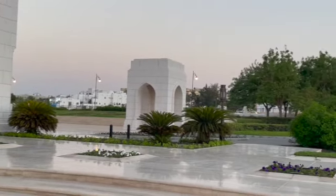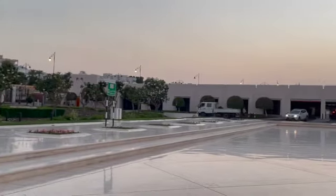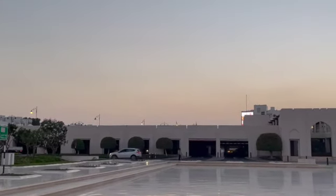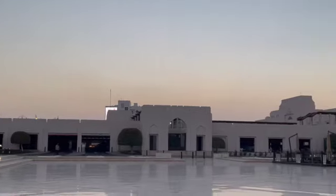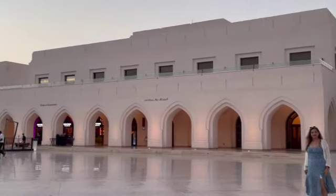When in the Middle East, one has to remember that this is a desert. Greenery is not natural here. Greenery is an extreme luxury, so it takes a lot of hard work, dedication, and resources to maintain a garden of this magnitude.